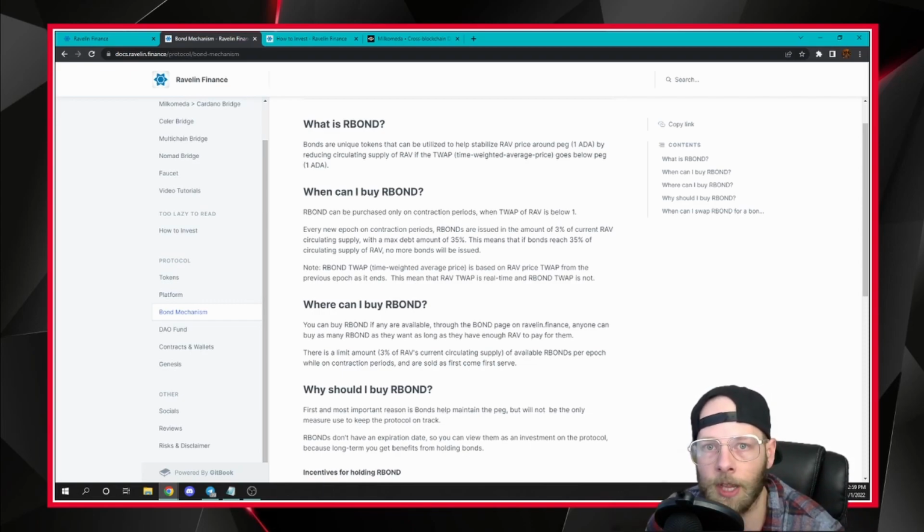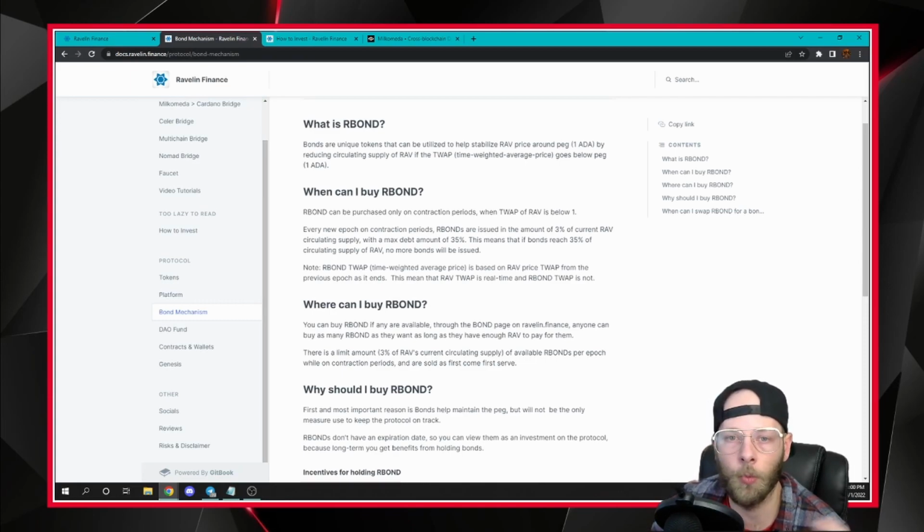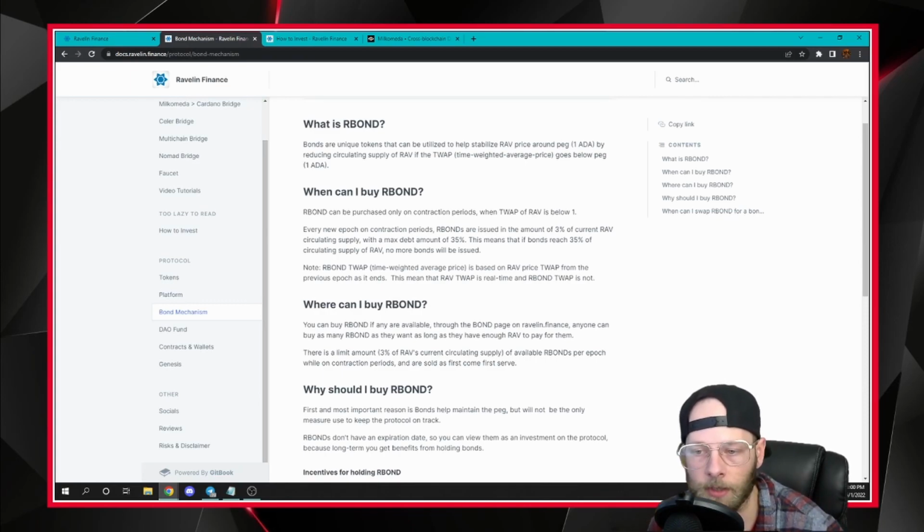Now, why would anyone want to sell their RAV for Rbond? Obviously, there's a little bit of game theory that comes into play here, and you want to try to earn a profit. So the idea here is to hold that Rbond until the RAV peg is back to 1-to-1 or above, and then reclaim it for a profit and sometimes even a bonus. This bonus can be earned by selling at a period that is above 1.1 TWAP. Now that can be a little confusing. The basic understanding of that is the higher that TWAP peg is, the more of a bonus you're going to get.